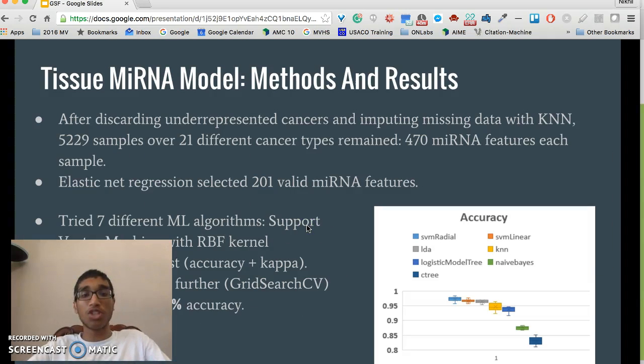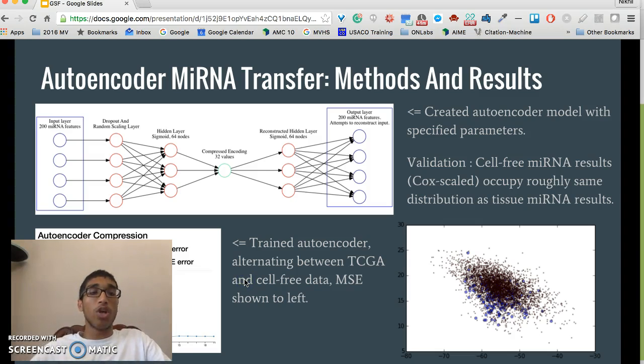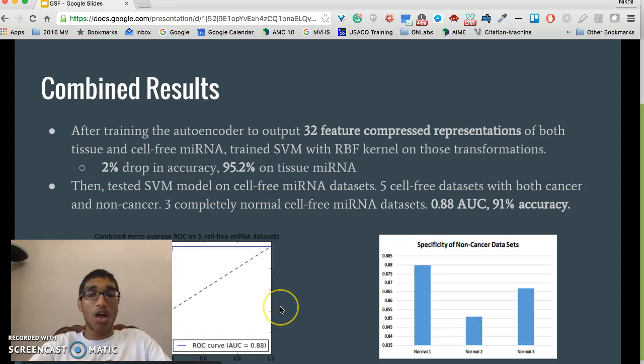I used different machine learning methods in order to classify tissue microRNA and eventually achieve 97.2% accuracy. I then built a deep neural network, a denoising autoencoder, and I used different methods and eventually taught it to encode both TCGA data and tissue cell-free microRNA data into the same 32-bit representation. Lastly, I tested this transfer learning based model on cell-free microRNA, and got great results.